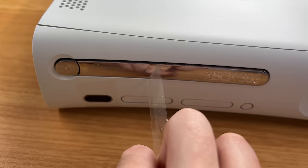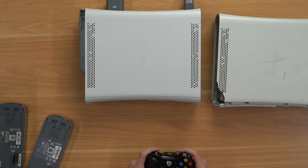No way, dude. What in the world, man? I guess it's been sitting there so long that it doesn't peel off as easy anymore. It left behind a bunch of residue. Just 20-year-old console things. All right, guys, so Call of Duty 2 came in.